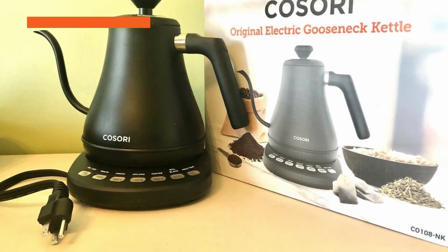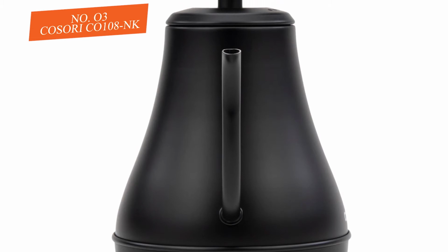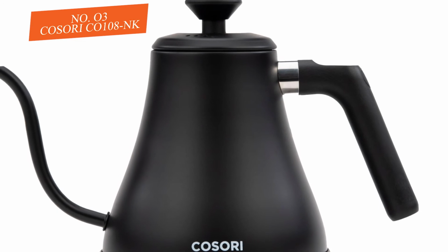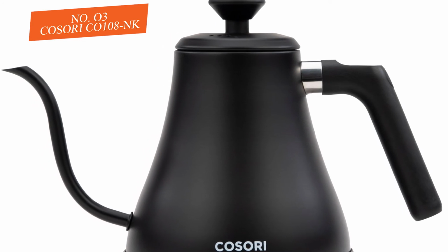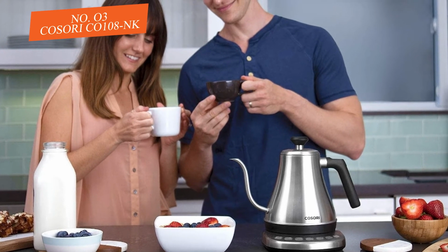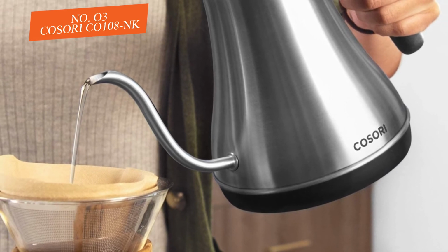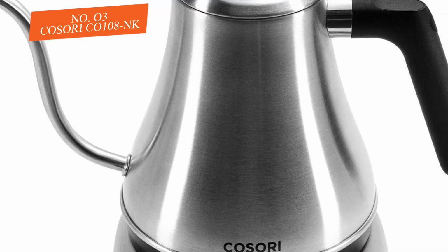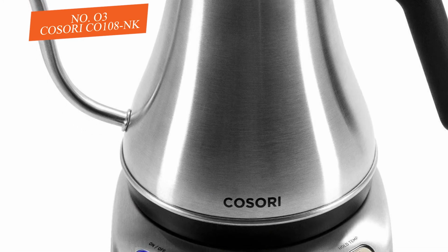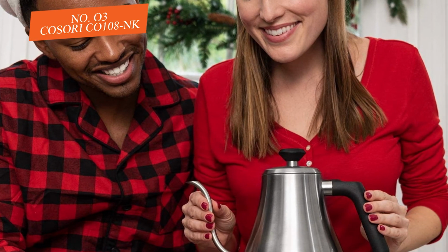Number 3. COSORI CO108NK. This economical, do-it-all kettle is an excellent addition to high-volume kitchens or break rooms. The COSORI CO108NK has beverage-specific push-button presets that make heating water a no-brainer. The gooseneck spout and articulated handle provide low flow rates suitable for pour-over extraction. Still, unlike pour-over specific kettles, this model can also accommodate high flow rates when needed. The large capacity 1.7 L and temperature holding option can keep the water flowing if demand is high.